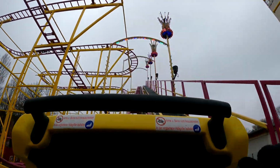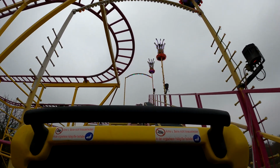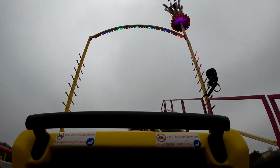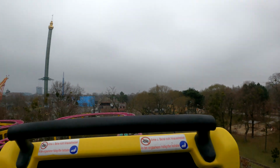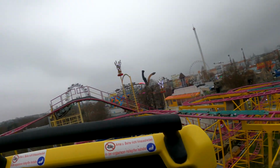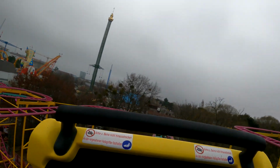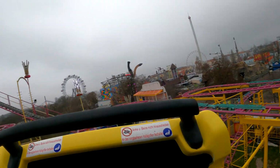So here we go on what looks to be a marathon Wild Mouse. Yeah, the cars are very similar on this to what they are on Marble Madness at Pleasurewood Hills. So right, here we go. Woo! Oh, my word. It's a bit violent. Jesus. That one wasn't as bad.